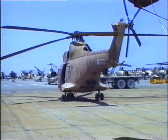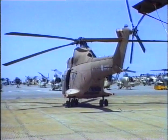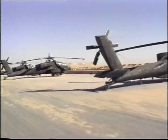The big Super Stallion helicopter was just one type used during Desert Shield and Desert Storm. There were Pumas and the little Kiowa, the military version of the Jet Ranger. But the major roles were played by the Black Hawk and the Apache.